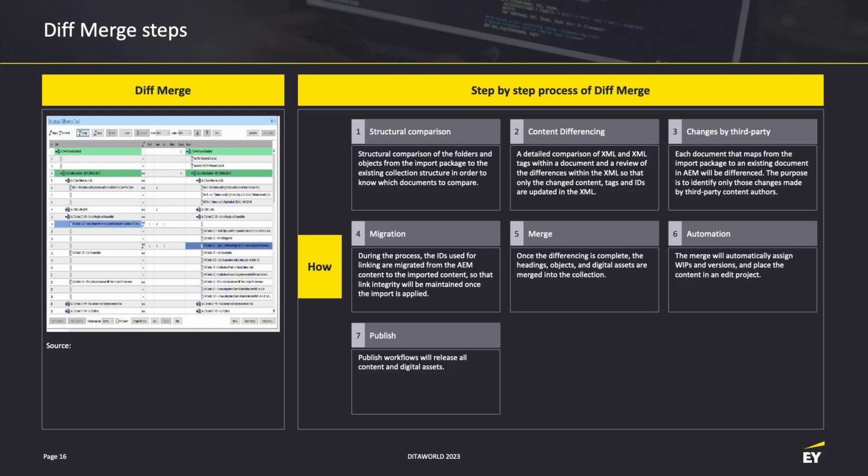Automation is next, and this is where the merge will automatically do an assignment of WIPs and versions and place them into an edit project. Publish is the last step. Publish workflows will release all the content and digital assets into the live site.